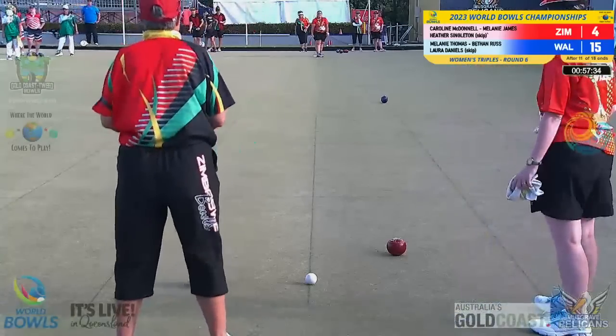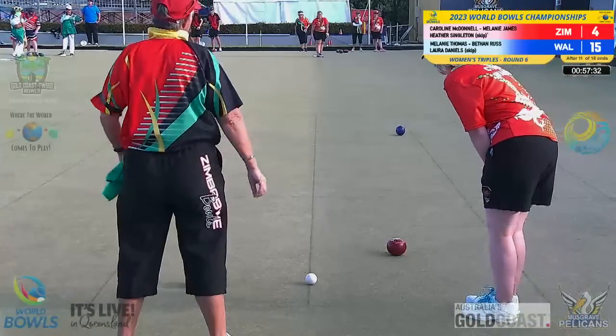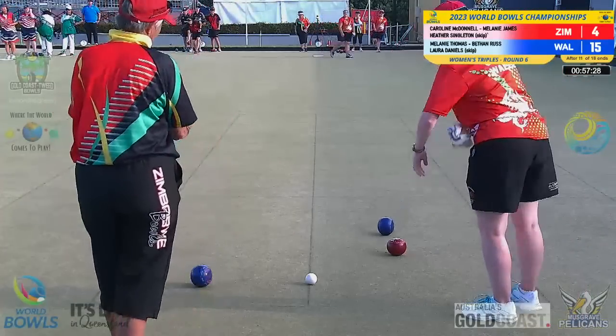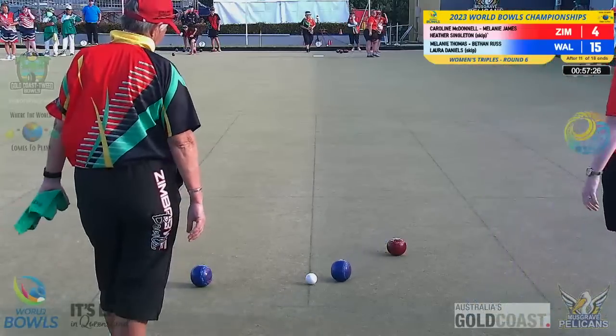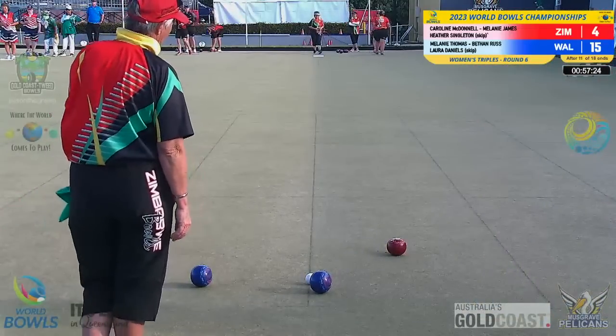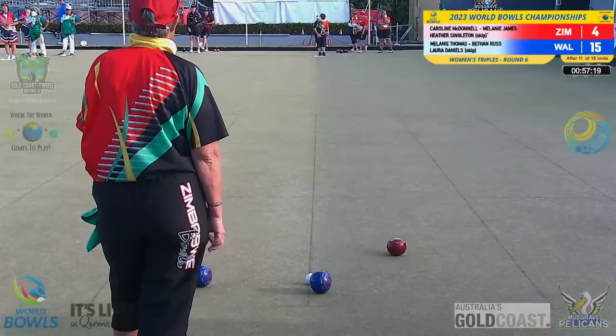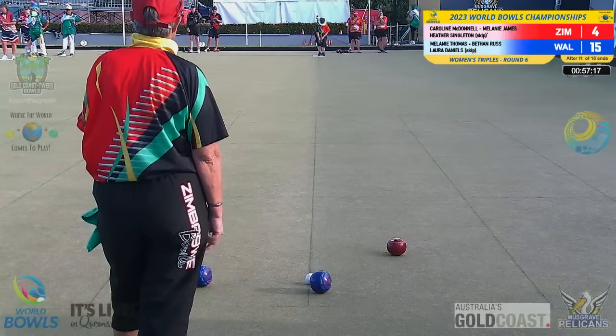On a fair track here, it's just going to turn in underneath this for the absolute shot right to the jack. Yep. Doesn't fall over, but that's a great response, great correction from her first.